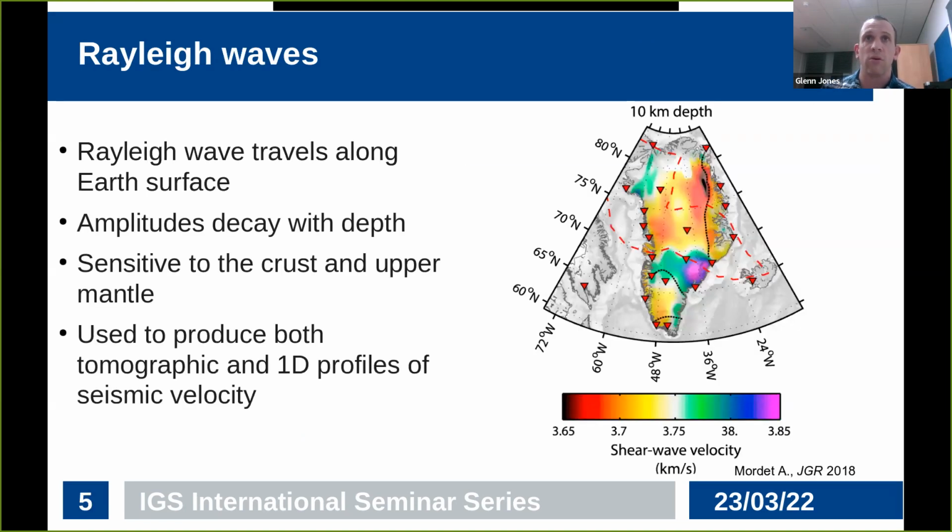Now, what we can do with these images, these Rayleigh waves, is produce either 1D profiles or 2D slices through the Earth. This is just an example of a 2D tomogram of seismic shear wave velocity through Greenland at 10-kilometer depth.